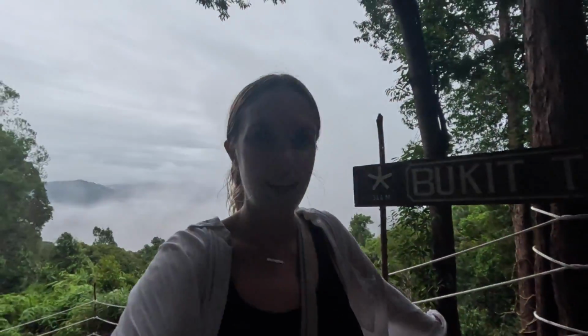So we've made it to the viewpoint. It's a little socked in with the rain, but it's still really cool. We're like above the clouds, and it's really cool seeing the clouds and the fog sitting in between the trees. It's very rainforest vibes, given we're in the rainforest. This is a hard hike up here though.